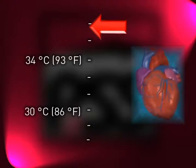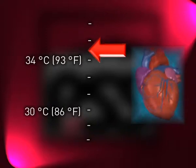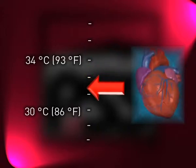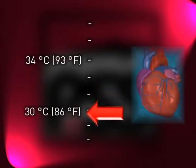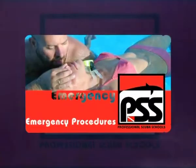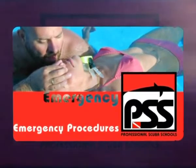Due to its importance, there are 3 recognized stages of hypothermia. It is considered slight when the body's core temperature is higher than 34 degrees centigrade or 93 degrees Fahrenheit, and the victim is still fighting against the cold. In the moderate stage, the core temperature is higher than 30 degrees centigrade or 86 degrees Fahrenheit, and all the vital functions slow down and alterations in the heart rate are possible. In its severe form, the core temperature falls below 30 degrees centigrade or 86 degrees Fahrenheit, cardiorespiratory arrest, and finally death. The PSS First Aid (CPR) course teaches how to deal with such cases.